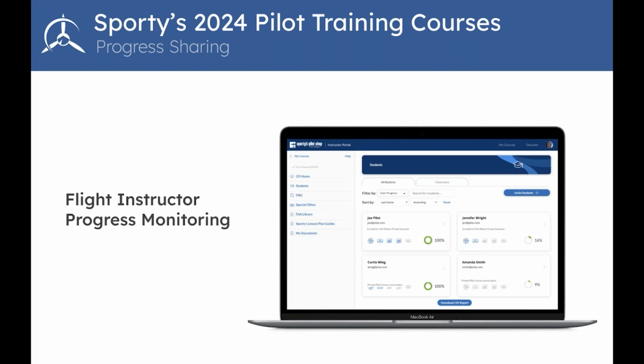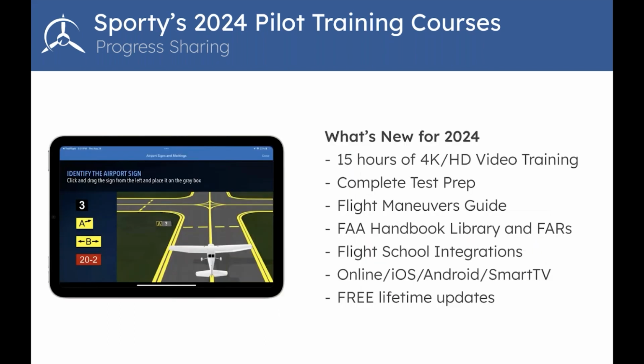There, they'll be able to monitor your video training progress, lesson completion status, test preparation status. Again, it allows them to see where you're at and basically coordinate your flight training at the airport accordingly. And I'll show you how to do that once we get into the demo. But again, a key point there is that this isn't just 100% on you as a student, but also on your instructor.